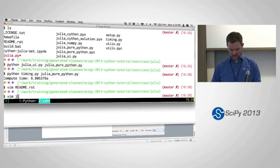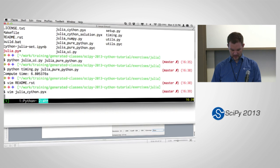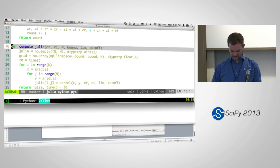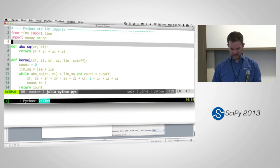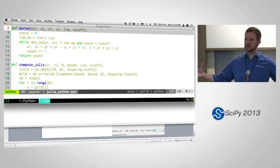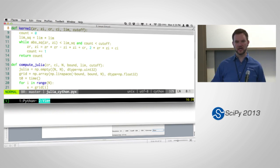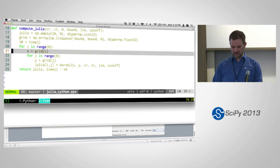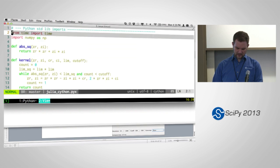First, let's look at julia_cython.pyx. There's a bit more in here. It's essentially the same code, except instead of using complex values, we're now just splitting things out into two Python floats. That makes things just a little bit easier and gives us a little bit better performance.